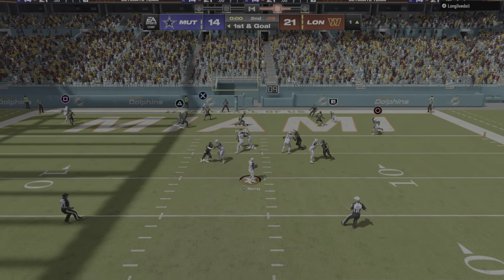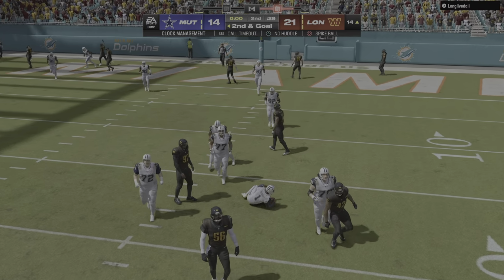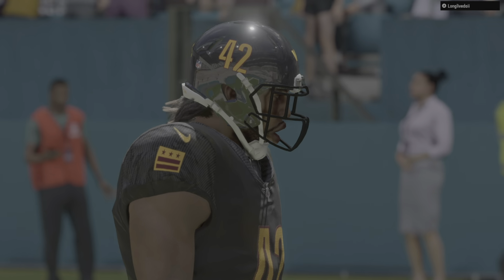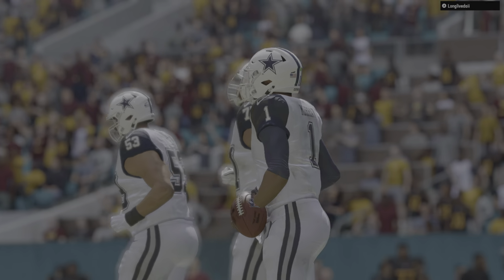A final shot before half for Murray. And he's going to go down. So they pass up the field goal attempt to go for six, but as a result, they leave points on the field, and that's going to do it for this first half.